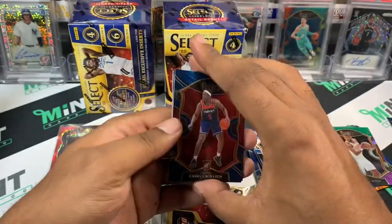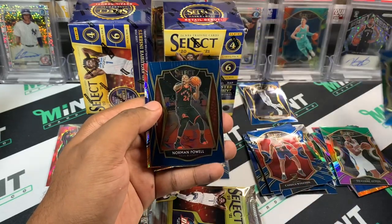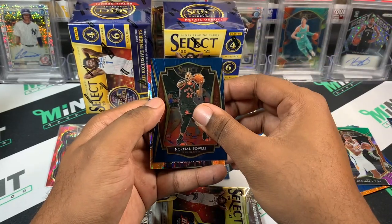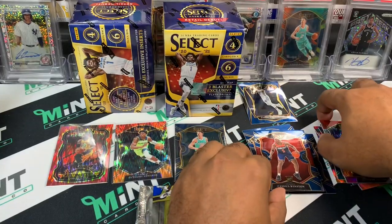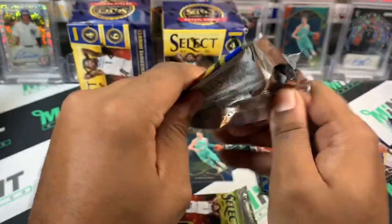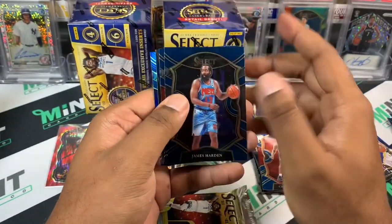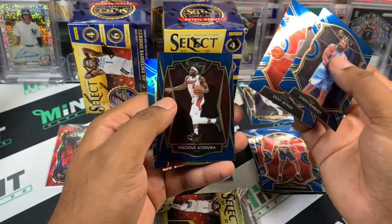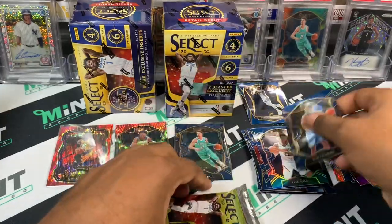And then a DeAndre Ayton. So we got another flash coming up. Cassius Winston, Giannis, Norman Powell, and then we've got a Draymond Green Flash, as they call it. I just want to pull one, like the Lamelophant, right? That's what they call it. Lamelophant. All right, James Harden, Deni Avdija, Precious Achiuwa, and then a Zeke Nnaji blue.